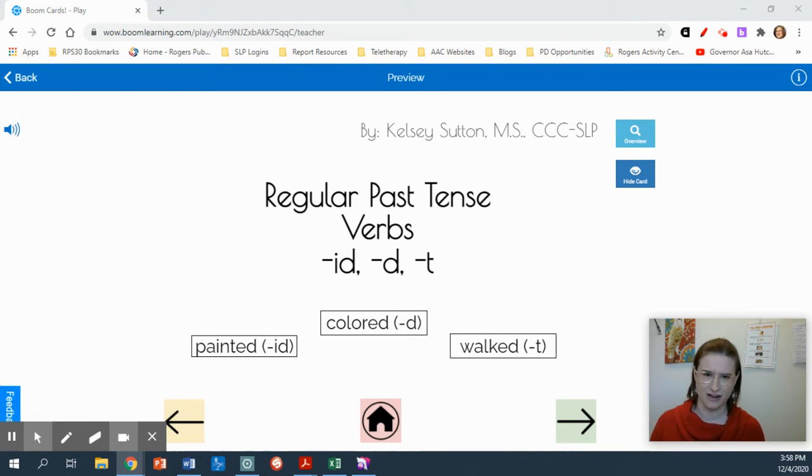Today we're going to talk about kind of a weird quirkiness of the English language when we're talking about regular past tense verbs. And what I mean by a regular past tense verb, they're regular because they end in an ed, which is our most commonly used past tense. Sometimes our verbs will be irregular, so like one sheep, two sheep, or one mouse, two mice. But we're going to talk about those regular ones, those ones that end in ed.